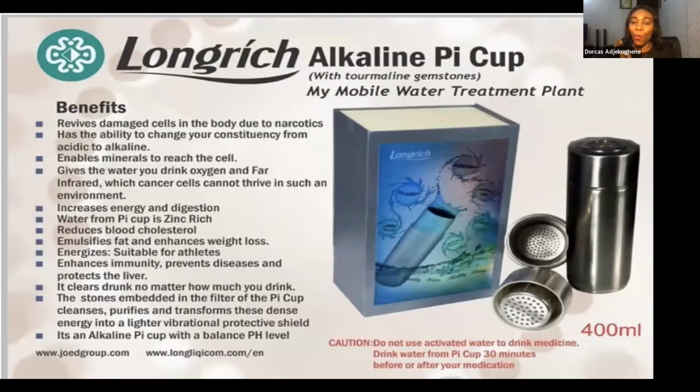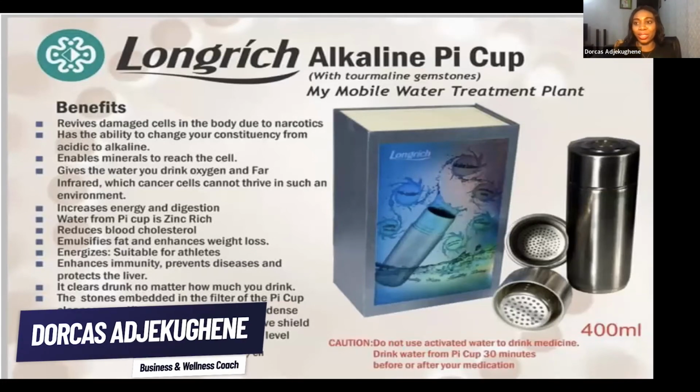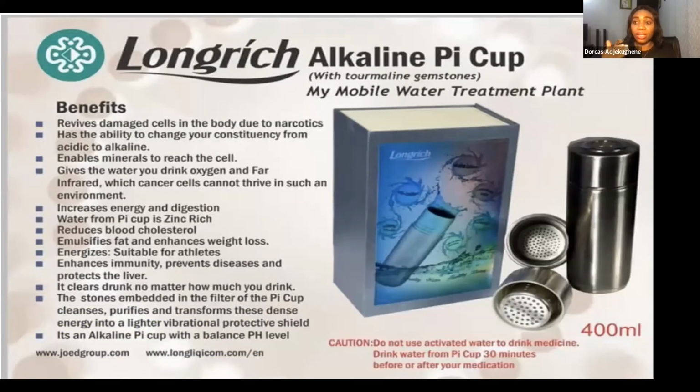And one thing you need to know is this. When you drink water consistently from the Longreach Pycup, it helps to take out those plaques that clog your coronary arteries. Can you see that? When you take water consistently from your Pycup, it will clear out those fats, that cholesterol buildup, those plaques from your arteries. And you find out that you begin to breathe well. That's why we have people that complained of heart problems who, after taking water from the Pycup, testified of feeling relief, reduced chest pains and all that. That's why a person with sinusitis, asthma, and the rest of them, when they take water from the cup, they feel better.